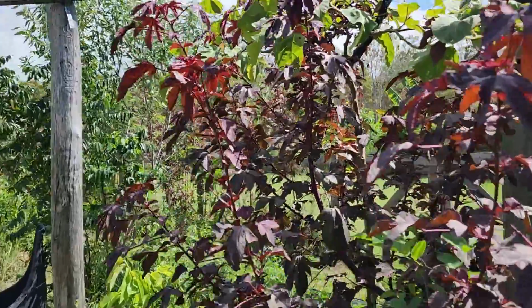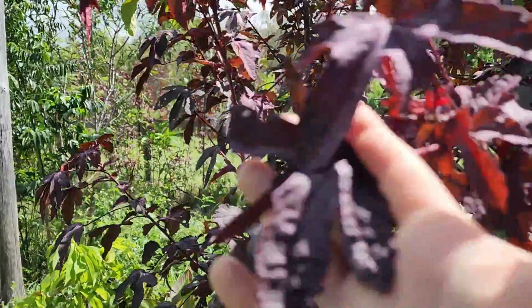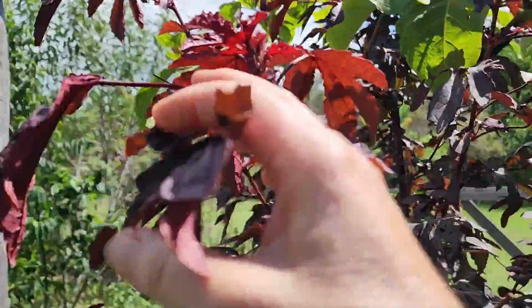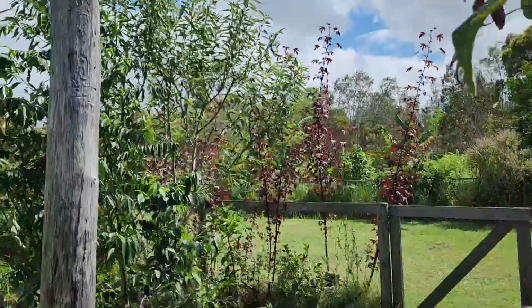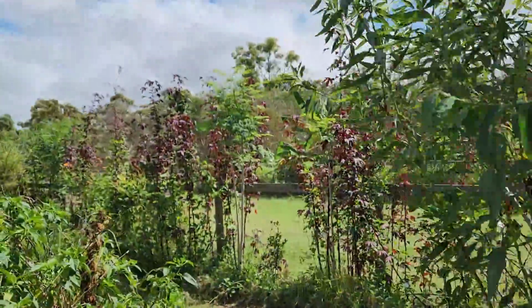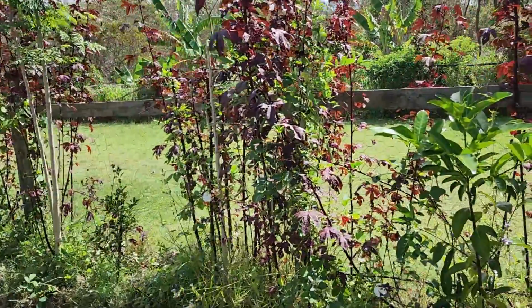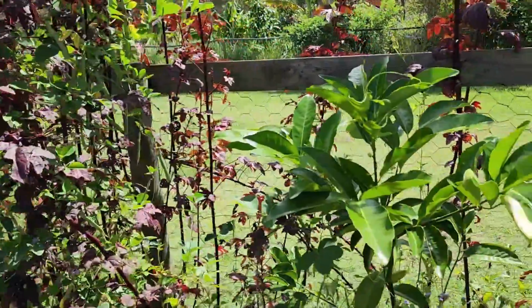I've been doing lots of chop and drop and harvesting, the beautiful cranberry hibiscus, for example, for tea, and also as a mulch because it's growing crazy. So making space for the others to expand.